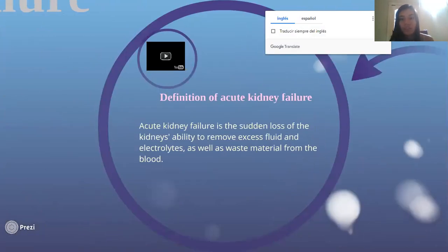Definition of acute kidney failure. Acute kidney failure is the sudden loss of the kidney's ability to remove excess fluid and electrolytes as well as waste material from the blood.